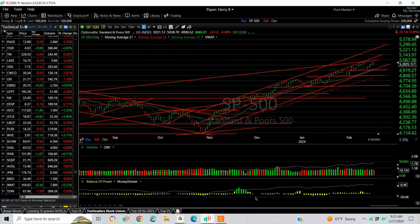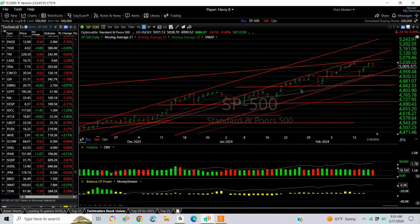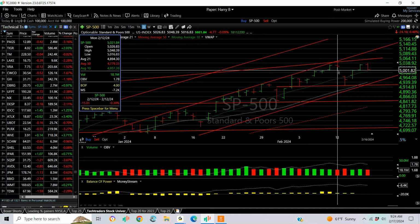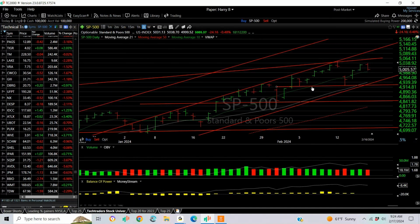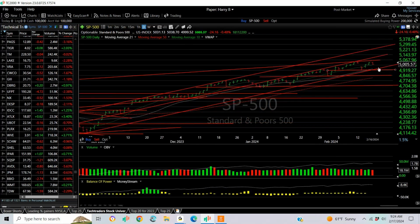Another eventful week. The markets rallied back, and if you can see on the S&P 500, fell just short after bouncing on Monday. It came down hard Tuesday, but came right back. Resistance right now is 5048. The top of the channel angle says 5100, 5110 in that area. Top of the longer range channel says if we continue to push up, we may see 5120.